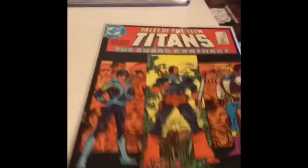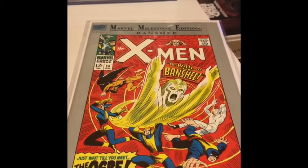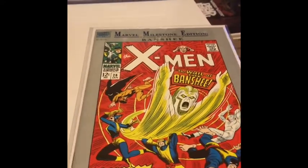This is a recent new purchase. I just purchased this week. It's the first Nightwing. Here's a recent purchase too. I just bought the milestones. I got this in there. Most of my milestones aren't in there, but this one's in there because the actual slab, I've got it graded. That's why I kept it there. I like to try to keep those.